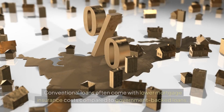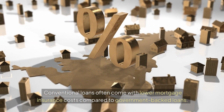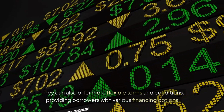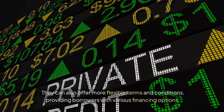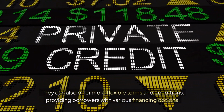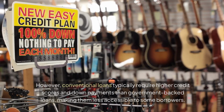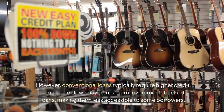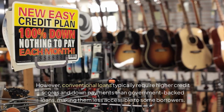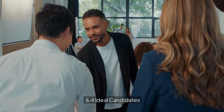6.2 Benefits. Conventional loans often come with lower mortgage insurance costs compared to government-backed loans. They can also offer more flexible terms and conditions, providing borrowers with various financing options. 6.3 Drawbacks. However, conventional loans typically require higher credit scores and down payments than government-backed loans, making them less accessible to some borrowers.